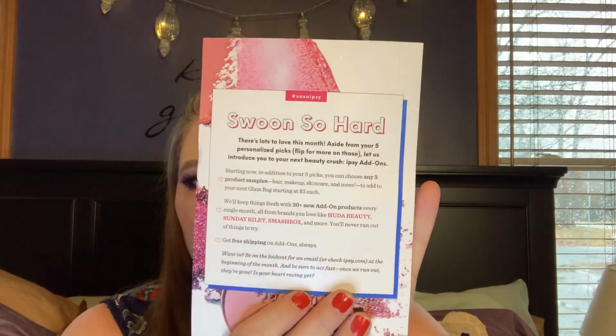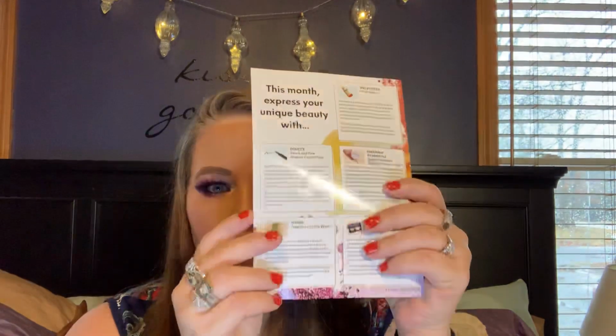Oh, so they have changed up their cards. This is the card. Well, it kind of ruins it now because I done seen it. There's the back, and the back actually has the products that are in the bag. Okay. There's a lot to love this month.